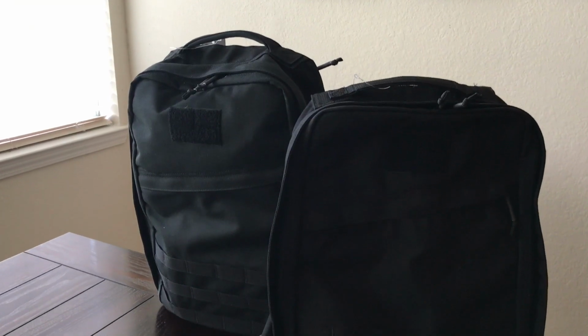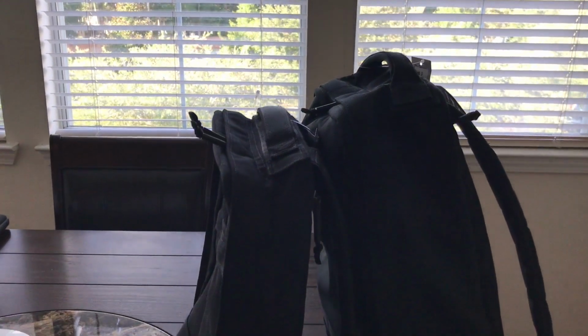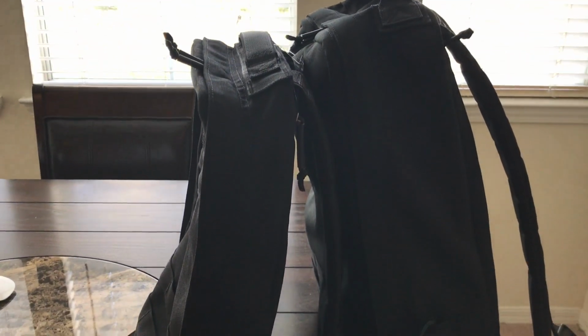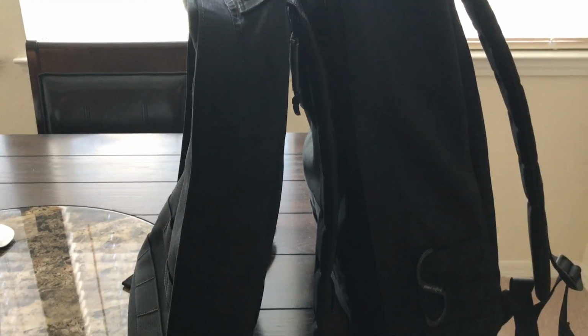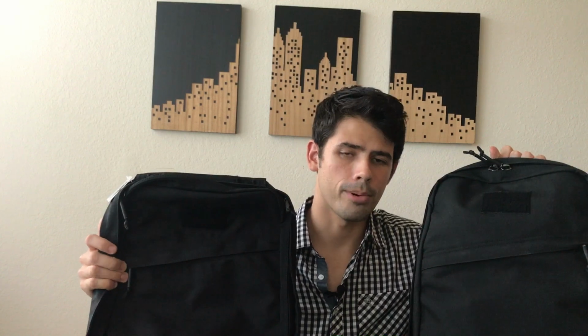Based on the reviews and a lot of the videos that I'd seen on the two bags, they both offered a lot of the same great features that I really liked about the GR2, such as the quality, the really good laptop compartment, the minimalistic design, and also the customization options offered by the Molle webbing. So I was really excited to take a look at both of these.